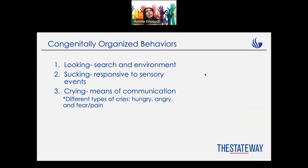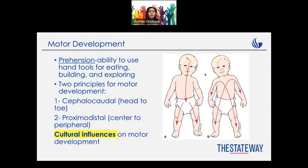I mean, we have different types of crying. I already mentioned that, for example, babies are hungry or angry or they have pain, but you can still see that sort of behavior in adults as well. Whenever we are emotional, whenever we are stressed, whenever we are angry, still we might cry. So that kind of congenitally organized behavior wouldn't go away that easily. They're gonna stay over time, and that's the main difference between them and reflexes.